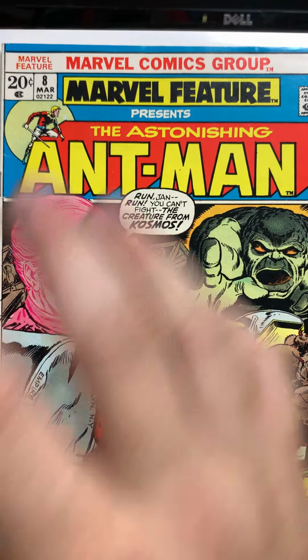Although this got canceled at 12, Marvel Spotlight went on for a few issues. That also, I forget the number, so I'm just going to stop. So here we have Marvel Feature presenting the Astonishing Ant-Man.